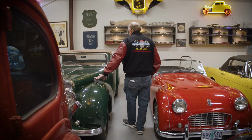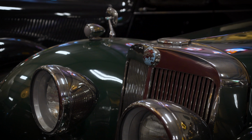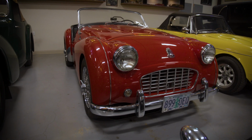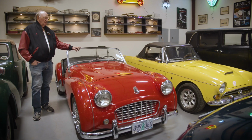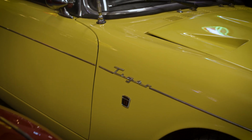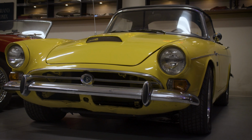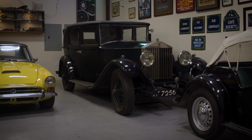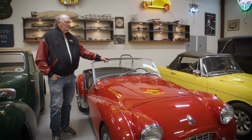This is a Triumph 1800 convertible coupe with a rumble seat. And this is a '57 TR3 small mouth. I believe '60s vintage Sunbeam Tiger. A '29 Rolls-Royce 4-door sedan, Park Ward body. And a '50s MG TD.